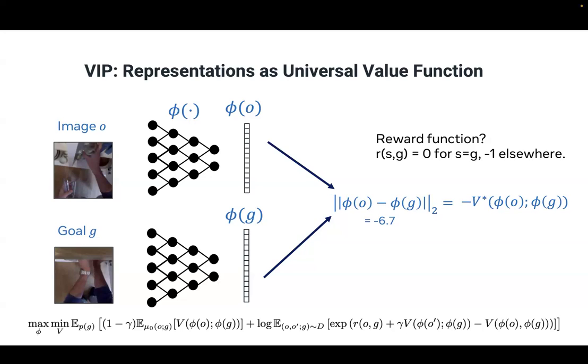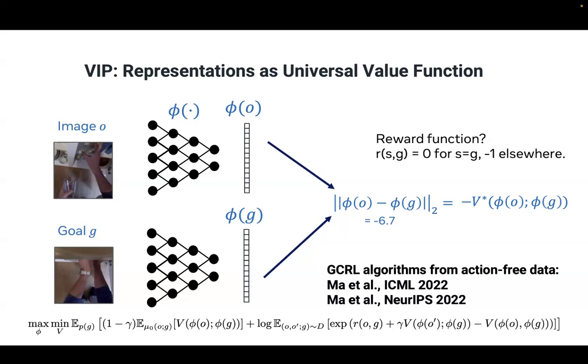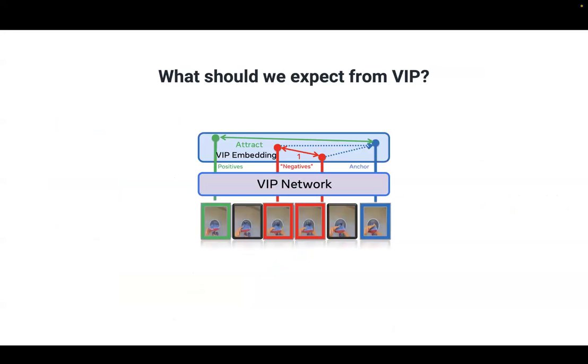So the algorithm to make this happen is a little bit involved, but it's taken from my prior work on developing goal-conditioned reinforcement learning algorithms that can work from action-free data. Right? Human videos don't have actions for robots, so to apply this, we need reinforcement learning algorithms that can learn value functions without actions. We have some papers on developing that, and in this VIP work, we extended it to the visual domain and then learned this implicit value function from human videos.